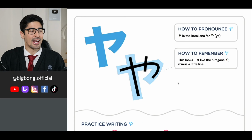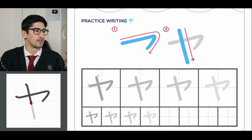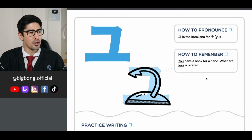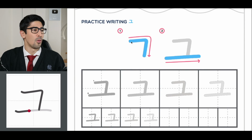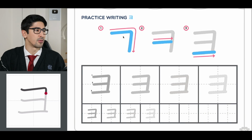Ya. This looks like the hiragana ya minus a little line here. Ya. 1, 2. You have a hook for a hand. What are you? A pirate? 2 strokes. 1, 2. Yo. Yo. See how this kinda looks like someone doing yoga? Only a yogi could bend into such a boxy position. Yo, 3 strokes. 1, 2, and 3.